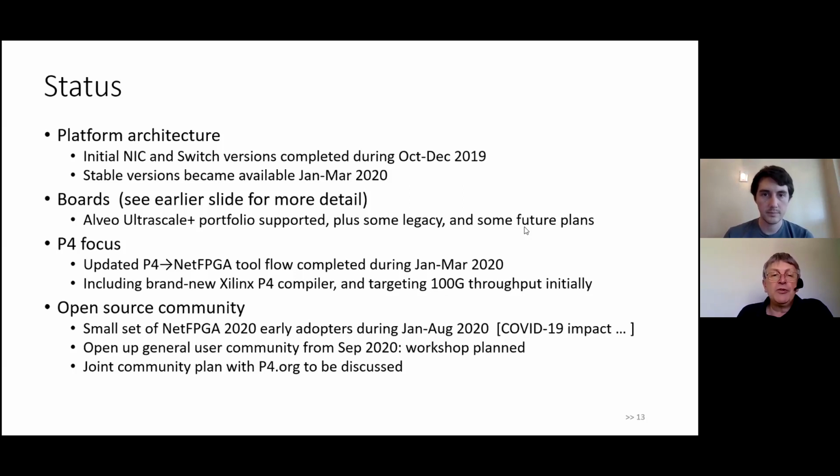The original one, which I've talked about at these workshops ad nauseam over the last few years, came out of my Xilinx Labs group, and it's been taken forward by a real engineering group inside Xilinx. So this compiler has far better resource use and latency, for example. So that's been part of the work.